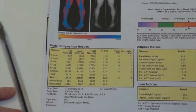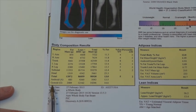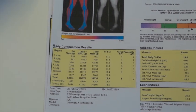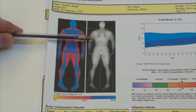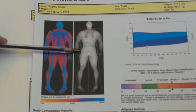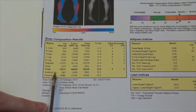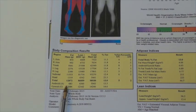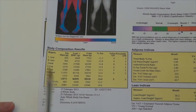And then underneath here, we can see android and gynoid. Those areas are marked on the black and white diagram here. The android region is the belly region, and all guys are interested in their belly fat. And we've got the thigh fat here, the gynoid region. Looking just at the android, you're carrying 680 grams of fat in the belly area. That's pretty low. So all good so far.